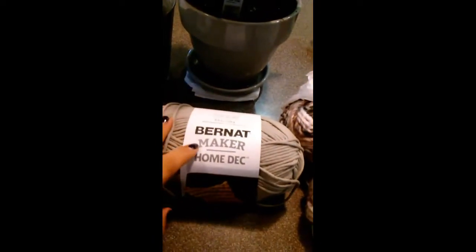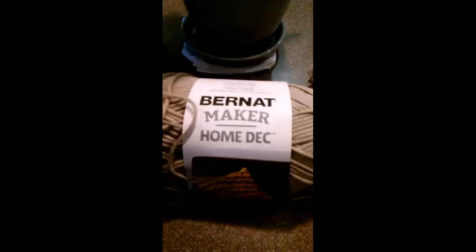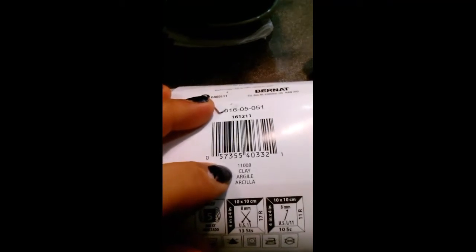Oh, I can show you the yarn I got. So, I ended up getting the yarn that I needed to finish the basket because last night, I posted this on Instagram, I played a game of yarn chicken and totally lost. I had about 10 stitches left and lost. So I needed to buy more to finish it. So, here, let's see. I'm going to turn it around. I got some more of the Bernat Maker Home Decor yarn, which is what I'm using. And I'm actually tripling the strands off the same ball, which, I don't know how many people know that trick, but yeah. So I'm using this, and it's in the color clay. There we go.